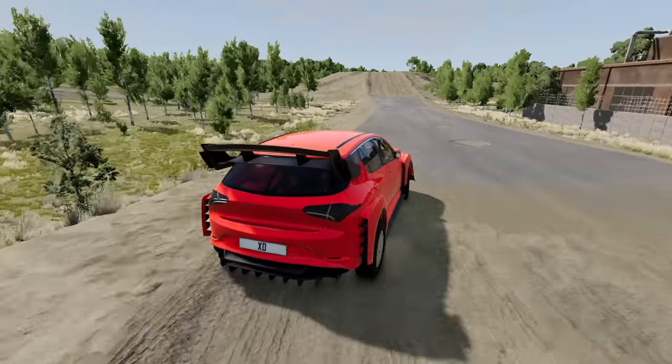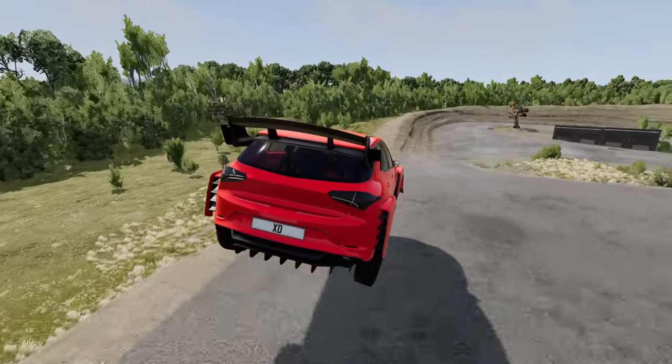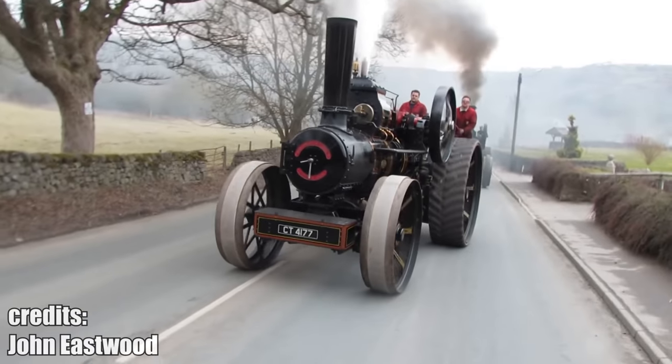Imagine driving home on a Sunday afternoon and suddenly a swarm of 10-ton road steam engines drive in the oncoming lane towards you. On a side note, those machines are absolutely amazing.